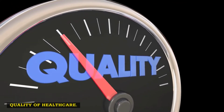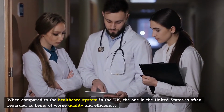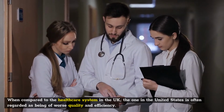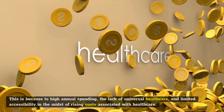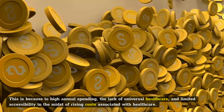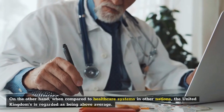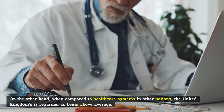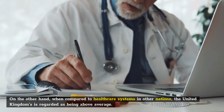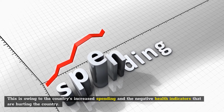Quality of healthcare. When compared to the healthcare system in the UK, the one in the United States is often regarded as being of worse quality and efficiency. This is because of high annual spending, the lack of universal healthcare, and limited accessibility in the midst of rising costs associated with healthcare. On the other hand, when compared to healthcare systems in other nations, the United Kingdom's is regarded as being above average. This is owing to the country's increased spending and the negative health indicators that are hurting the country.